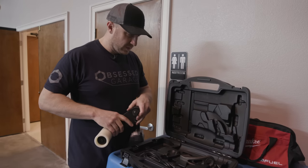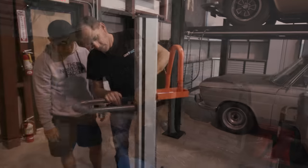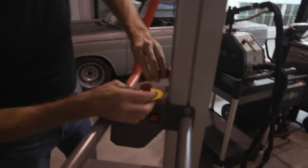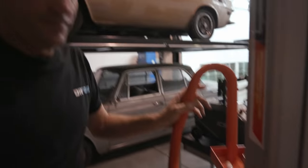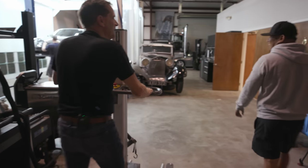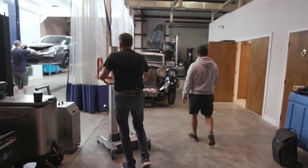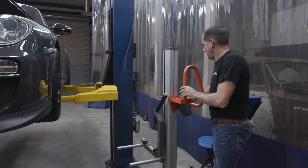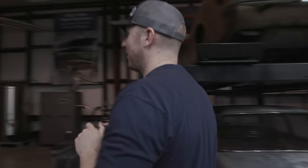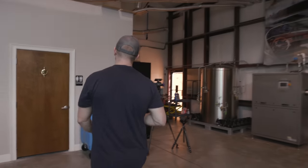Well, let's see. Did I leave it charged? Is it? What's the point if its battery's dead? I love this part. This tool makes me so happy.